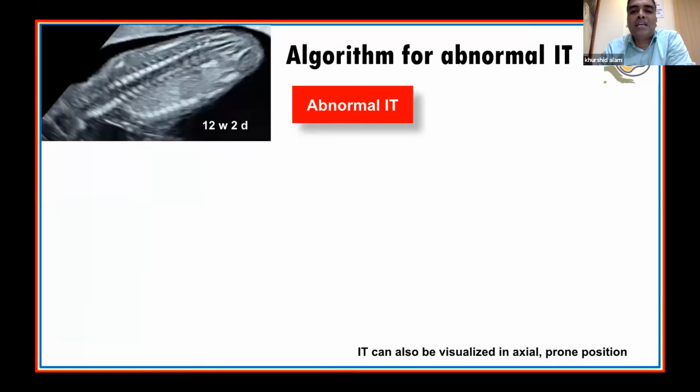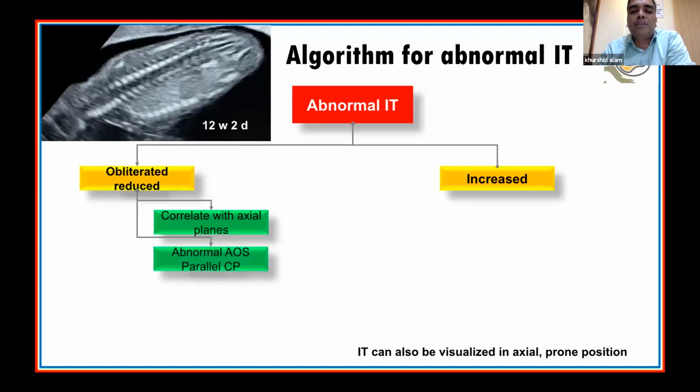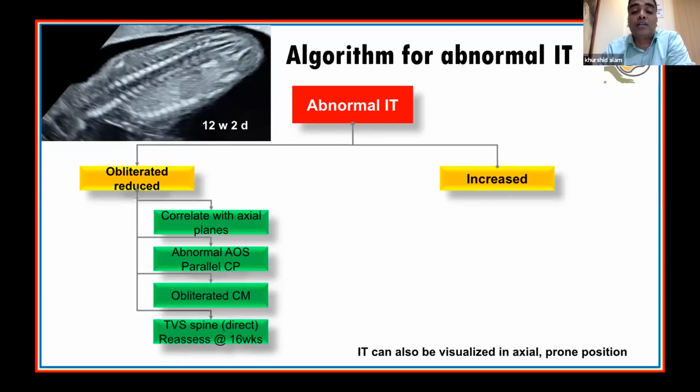Now, there is an algorithm for abnormal IT. Once you see the abnormal IT, it can be either obliterated or increased. If it is obliterated, you try to see in other planes also, like the axial plane, and if you are still finding it decreased, then you go for direct interrogation of the spine to confirm your diagnosis.